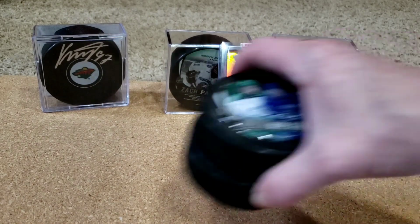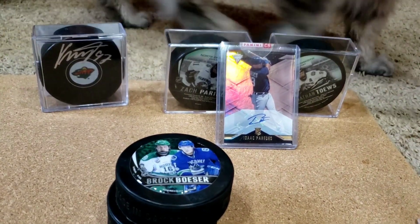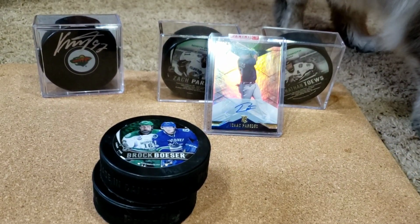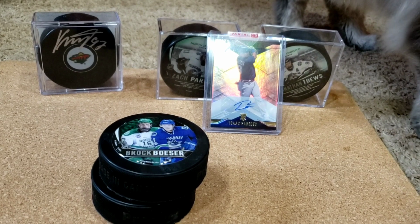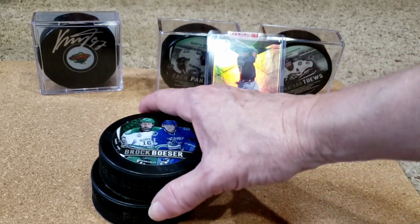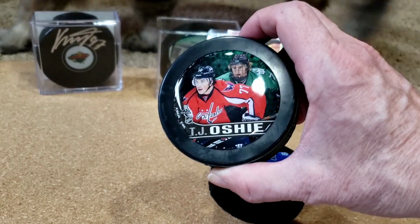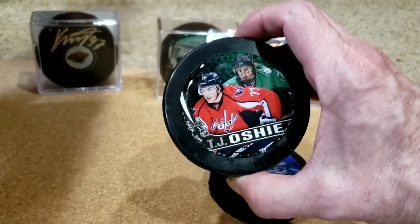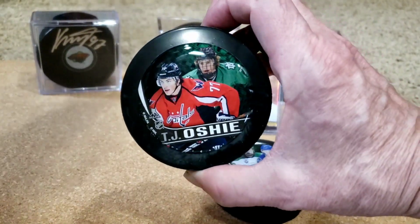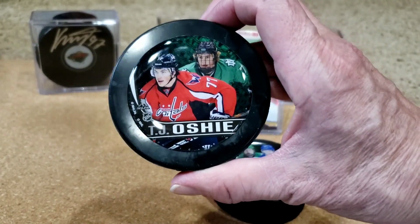And then I want to show you two more pucks that I picked up when I was in North Dakota on New Year's Eve. So if you saw that video, I went to University of North Dakota versus the men's USA under 18 national team. And that was super awesome. Absolutely so much fun. But they sell pucks there. They have special commemorative pucks of former University of North Dakota players. So I picked up two more.